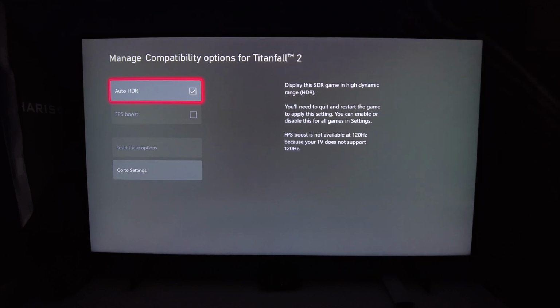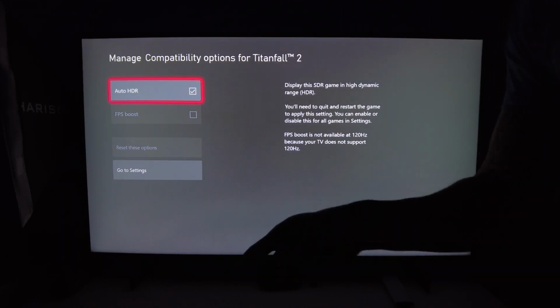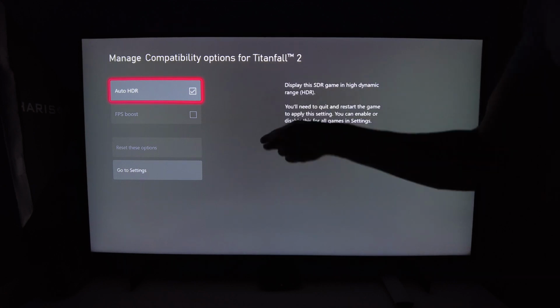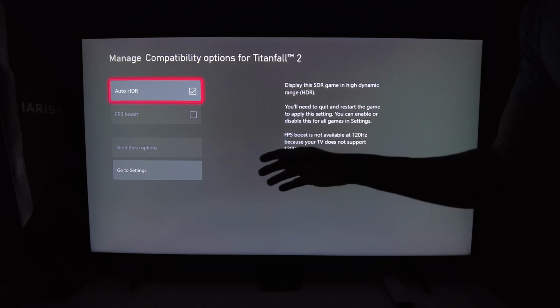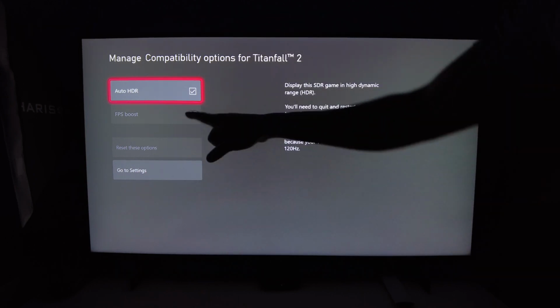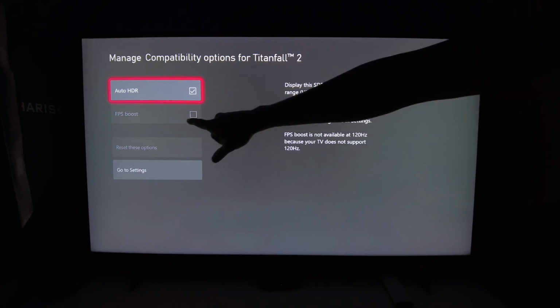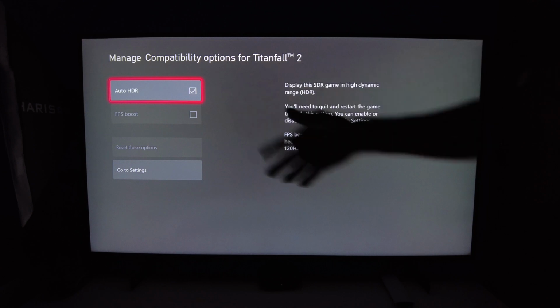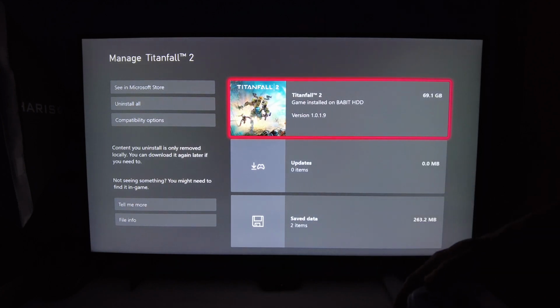And that's right, you actually can get 120 frames per second on your Xbox Series S. You're hearing that right. It's not the X, it's the S. And you get the FPS boost. Your television should be capable of 120 Hertz. Now my TV is capable of 120 Hertz, but in 1080p, not in 4K. Right now it's in 4K. That's what it's set at. That's why that option is not available.